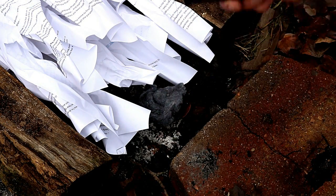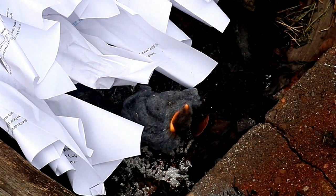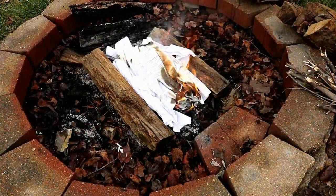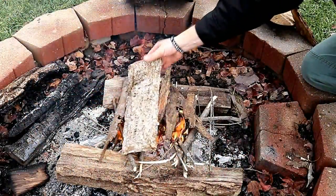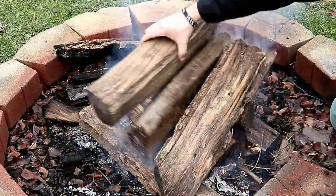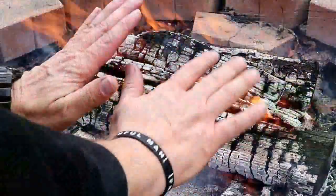Now, to start a fire, I will simply grab a small piece of the dryer lint, then light it, then let the dryer lint catch the paper on fire, which then catches the sticks and twigs on fire, which then catches the larger logs on fire, which then gives you a larger fire that you can actually cook with or keep warm by.